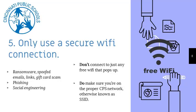Tip number 5, only use a secure Wi-Fi connection. Making sure that you know the identity of the wireless network you are connecting to keeps your device safe from security threats. By connecting to an unsecured Wi-Fi network, you are allowing anyone to access your computer. This can cause a multitude of problems, and is definitely something you want to avoid.